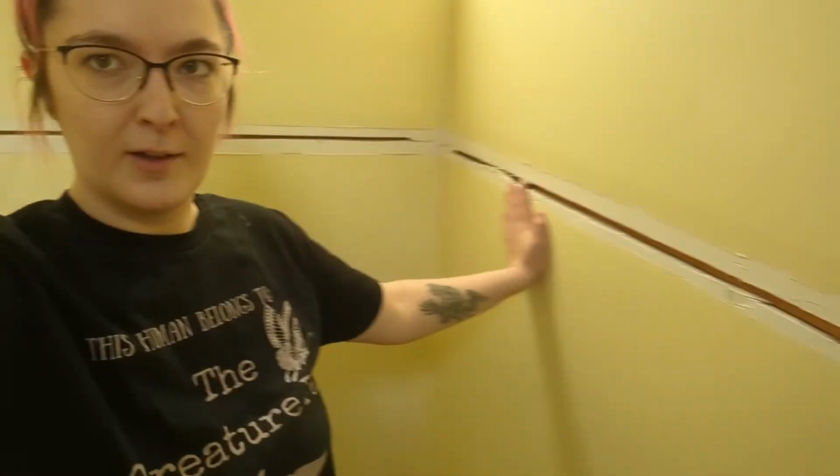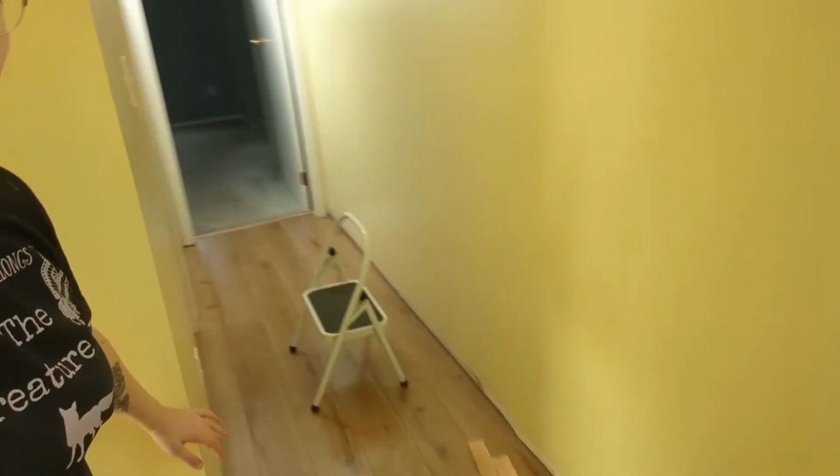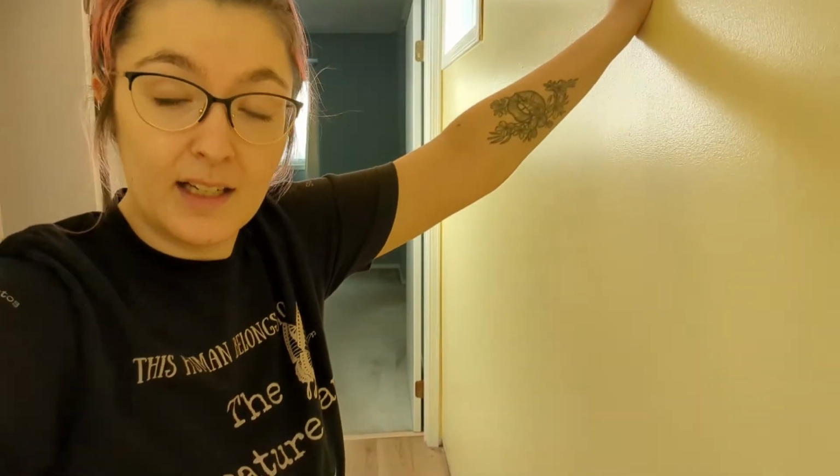See, we got all this off. This was like some sort of boarding. It looks absolutely atrocious. We got baseboards off. About half off up here. So, slow progress. I'm sweating like crazy again today. But it's progress. It's something.